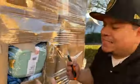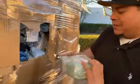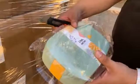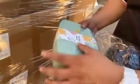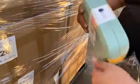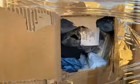Y mucha gente vino ayer preguntando por chácharas. No teníamos. Y miren, como les digo. Bento box. Stainless lunchbox. This is cute. I like the colors. Es como una lonchera para echar comida. Miren, viene ropa. Vienen accesorios.